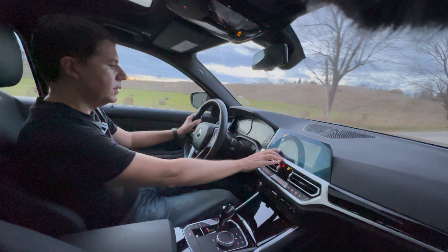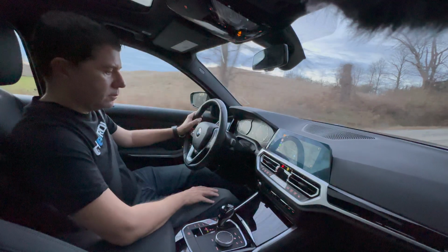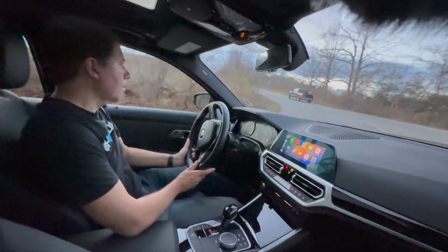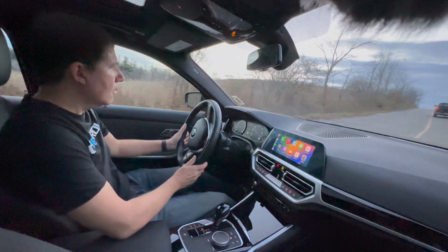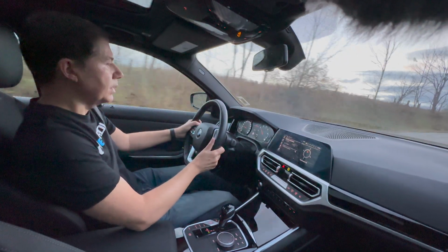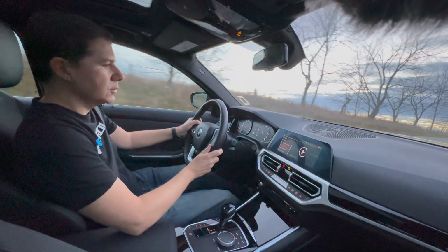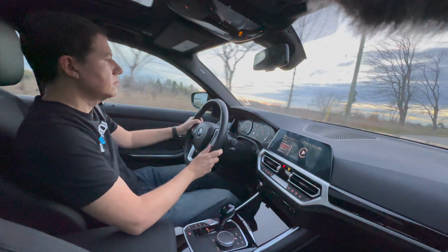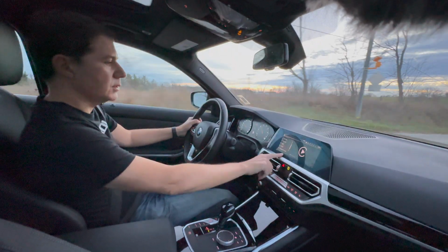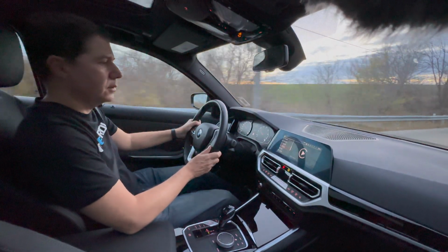Switch back into the infotainment. Let's see if it's going to let me here. And then there's the BMW screens. So you can go into your media, you can do your climate control. And it does have touch, which is nice. And you can also use the controller down here. I don't really bother with that.